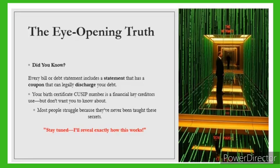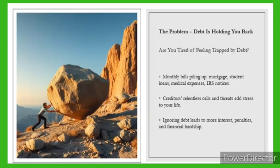Now, here's the eye-opening truth. Did you know that every bill or debt statement that you receive includes a statement that has a coupon that can be legally used to discharge your debt? And did you know that your birth certificate CUSIP number is a financial key creditors use, right? But they don't want you to know about that. Most people struggle because they've never been taught these secrets. So stay tuned. I will reveal exactly how this works.